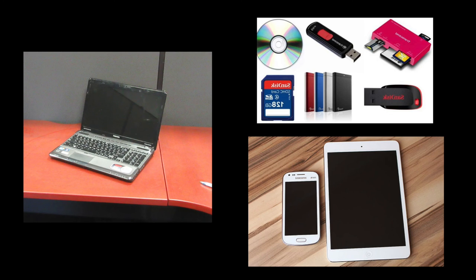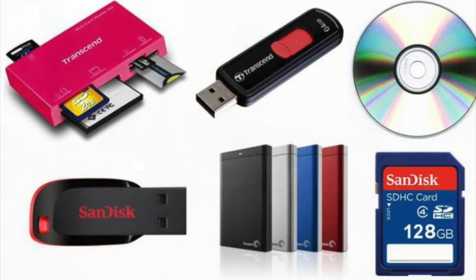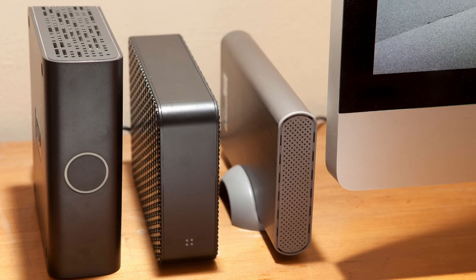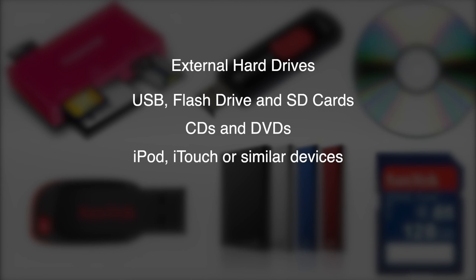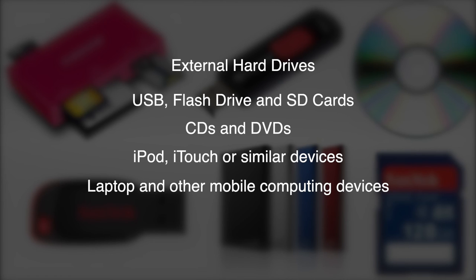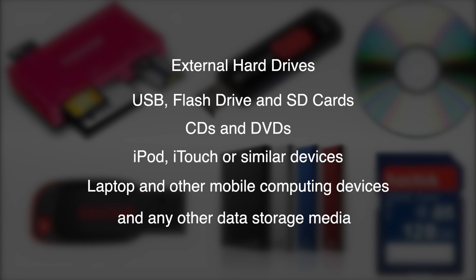Due to the significant risk of harm from unauthorized access, contractors and visitors shall not bring computers, laptops, tablets, or removable media to LEF and connect them to the facility systems unless expressly permitted to do so with documented management approval. Only LEF-provided scanned and documented hard drives or USBs will be used. Removable media devices include, but are not limited to, the following: external hard drives, USB flash drives, SD cards, CDs and DVDs, iPods, iTouch, or similar devices, laptops and other mobile computing devices, and any other data storage media.